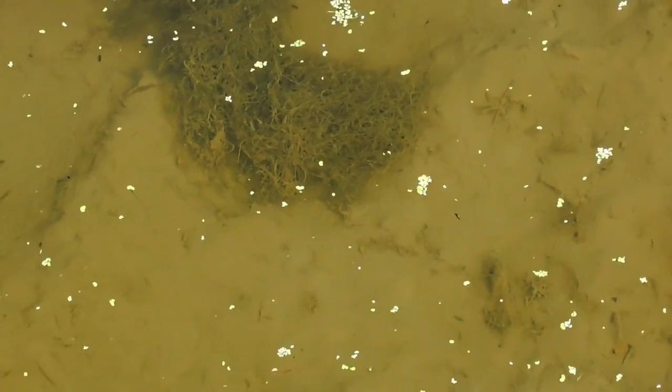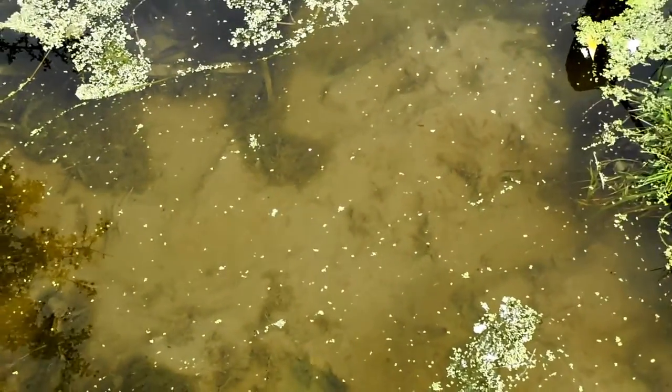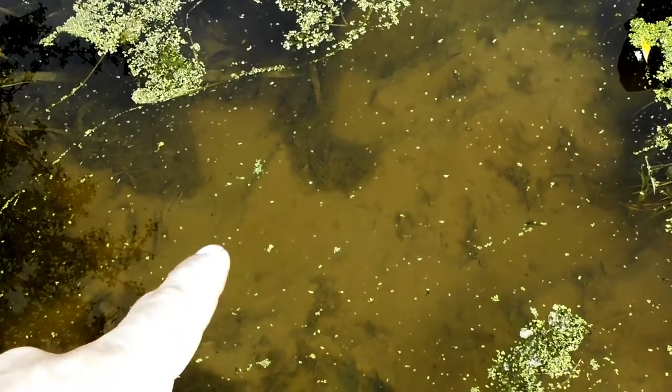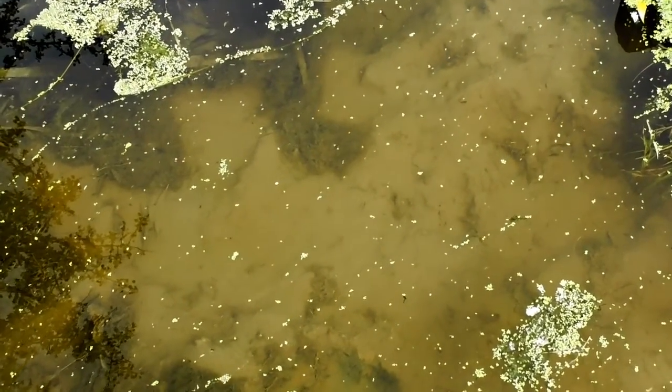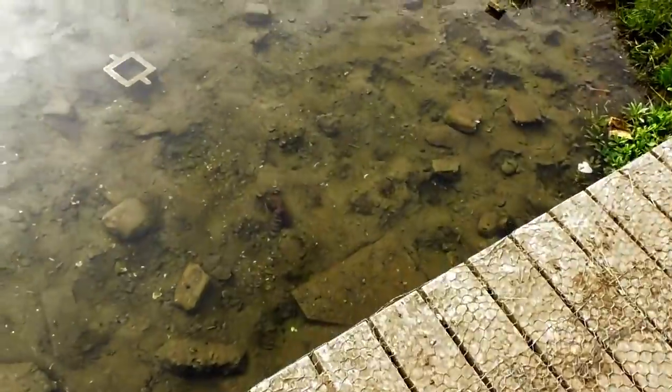Look very carefully, you'll be able to see some baby fish in there. I'm not sure if you can see it or not, but they are just around this bit here. I'm not sure where the water's flowing, you'll be able to see it. There's some baby fish floating around somewhere. But then I just saw this, which I thought was rather cool. I'll squat down a bit.